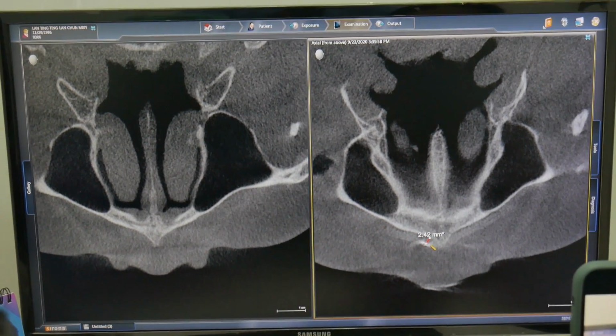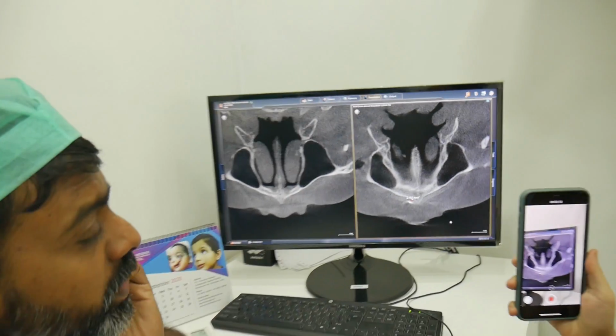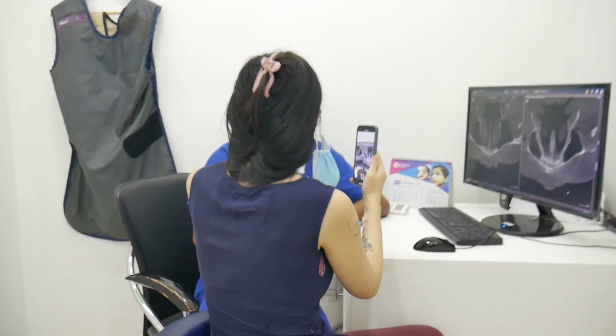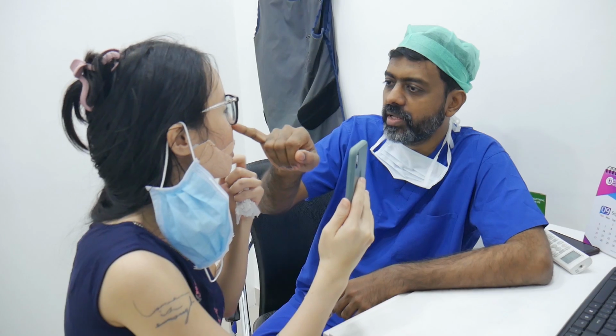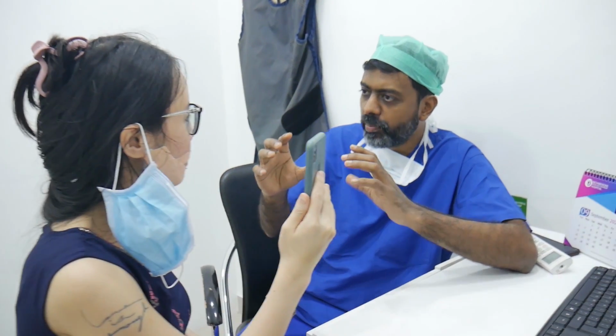About 2.5 mm. So that's the thickness of your implant. Only 2.5 mm. But the difference on your face is more. Yeah, it's here, like this. In this area, there and there. But the difference in your face is more because I have not just put implants.